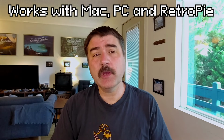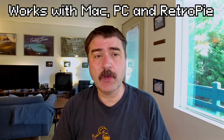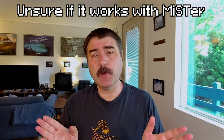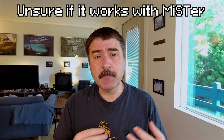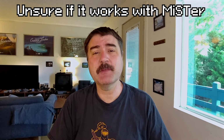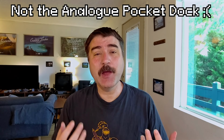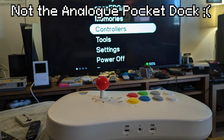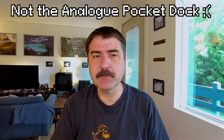You can also hook it up to a Windows PC or a Macintosh by setting it to controller mode and PC mode. I'm unsure if it works with a MiSTer, so if you have both, post a comment and let me know, but I'm cautiously optimistic. Sadly, it does not work with the Analog Pocket dock, which is a shame because I would have enjoyed playing Neo Geo games on it.